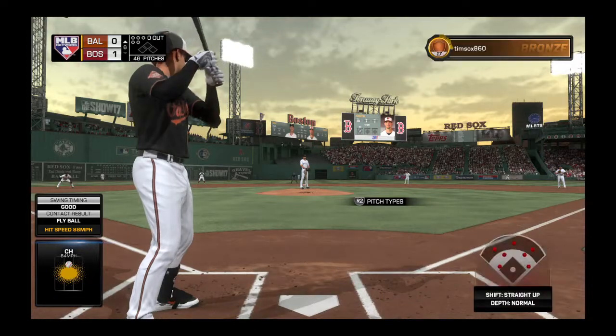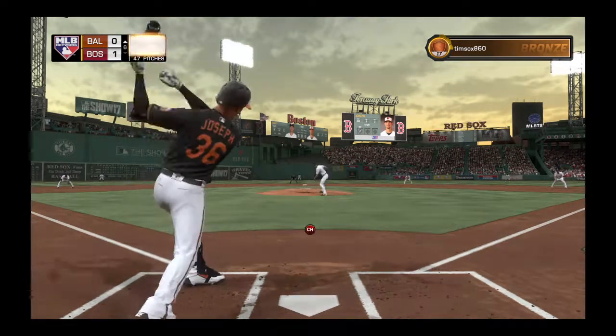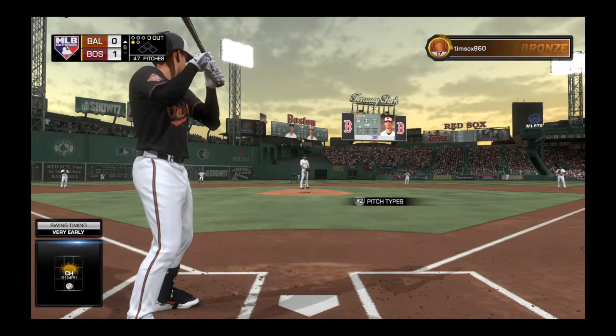Stepping in and ready for another shot, leading off for Baltimore, catcher Caleb Joseph, number 36. He's 0 for 1 thus far. Into the windup and the pitch. And that changeup makes him jump. A swing and a miss.